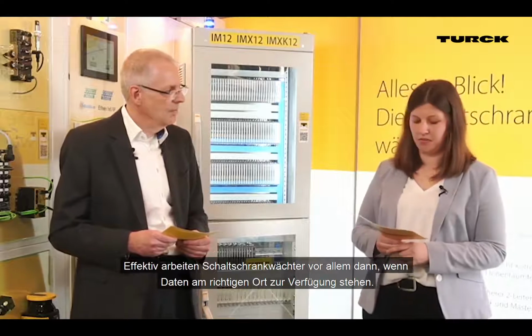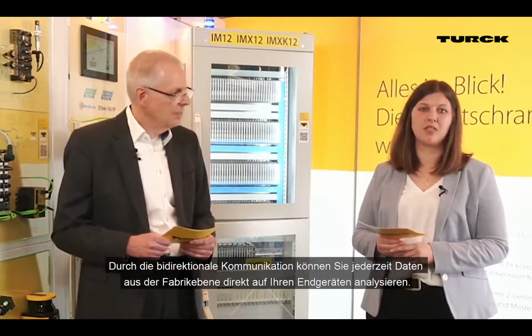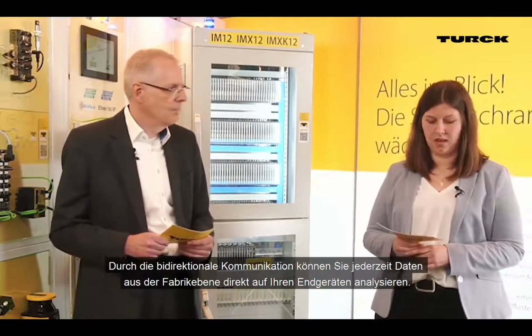Cabinet guards work effectively, especially when data is available at the right location. In higher level systems, this can lead to analysis in cloud applications, for example, to calculate the life cycle reduction factor or to define maintenance time. The IM18 CCM provides the necessary data traffic via its Ethernet interface. Bidirectional communication enables users to analyze data material from the factory level directly to the end devices, everywhere and at any time.